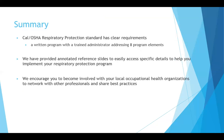So, a quick summary since we're wrapping up here. The CalOSHA Respiratory Protection Standard does have clear requirements, including a written program with a trained administrator that addresses all 8 program elements.